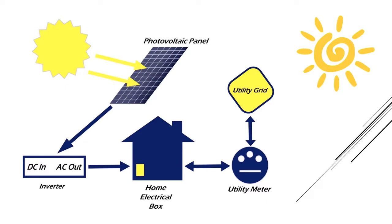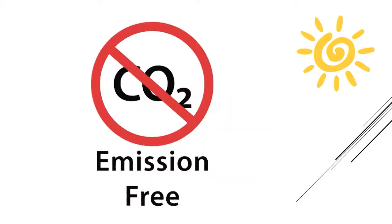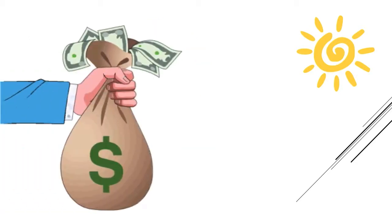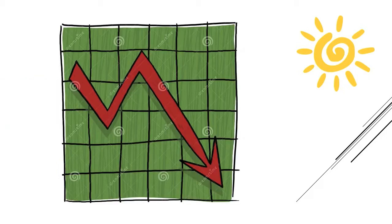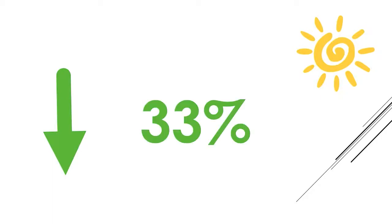The obvious advantage is that power generation from solar PV is a clean and sustainable energy source. These systems produce clean, emission-free electricity that can be used cost-free by your home. This requires some upfront cost, but the good news is that due to advances in technology and increases in manufacturing scale and sophistication, the cost of photovoltaics has declined steadily since the first solar cells were manufactured. Since just the year 2011, the average price of a completed PV system has dropped by 33%.